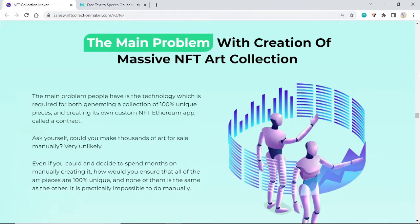The main problem with creation of massive NFT art collection. The main problem people have is the technology which is required for both generating a collection of 100% unique pieces and creating its own custom NFT Ethereum app, called a contract.